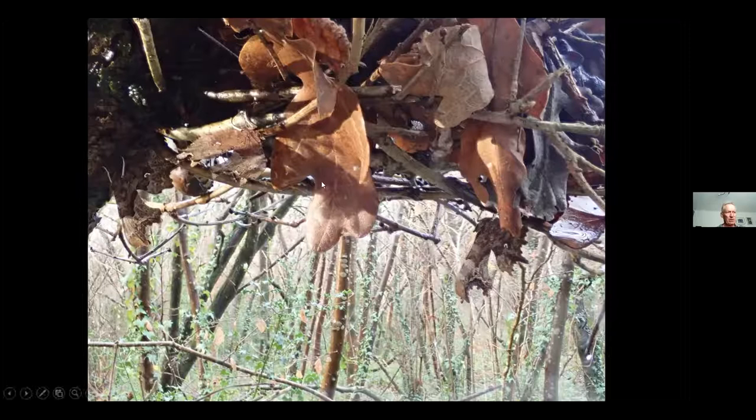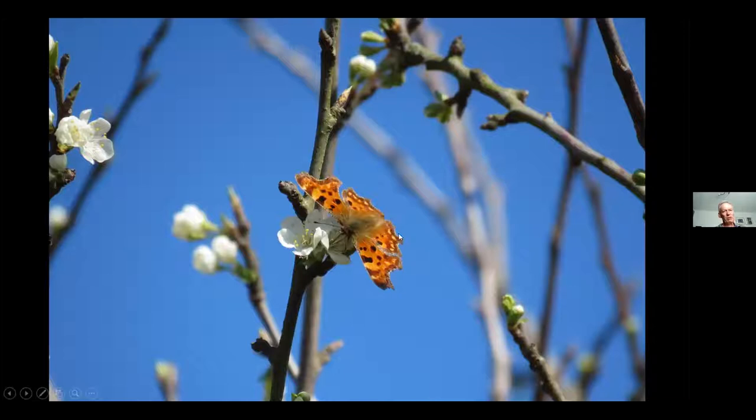So in the spring, they wake up and they go out and find a nectar source, and here's one nectaring on some plum blossom.